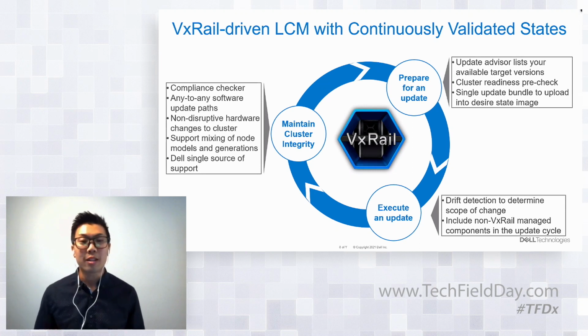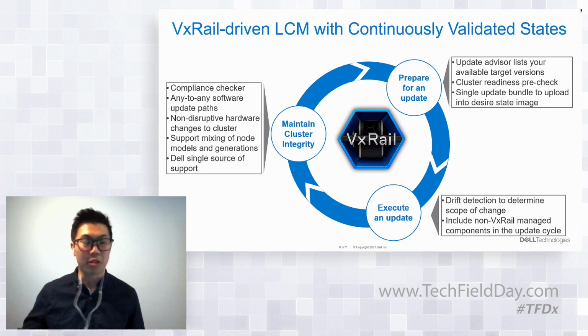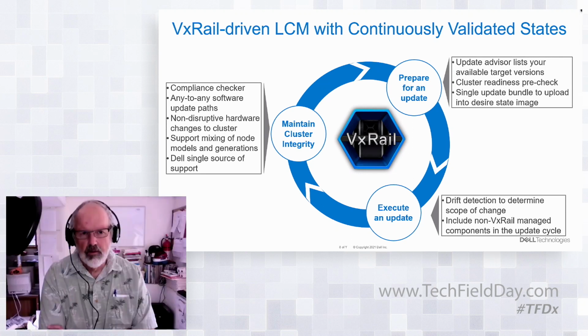But with any cluster, that's only part of the management battle, because maintaining cluster integrity throughout is important too. VxRail will also be introducing that compliance checker, which I just talked about, which checks the cluster against the continuously validated states. It will allow customers to really evolve their clusters over time. The practice of continuously validated states will allow their applications to run non-disruptively, even through software changes, such as all these ESXi releases. When those ESXi releases come, whether they're security patches or major updates with new software features, you can take advantage of it.